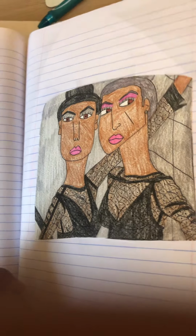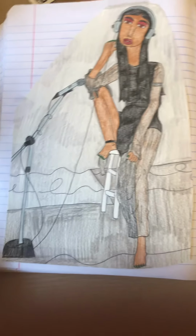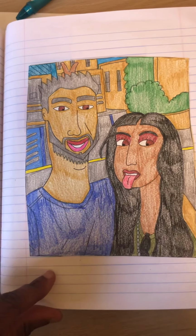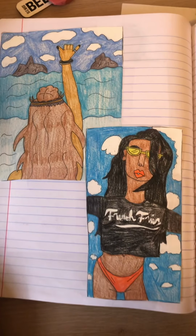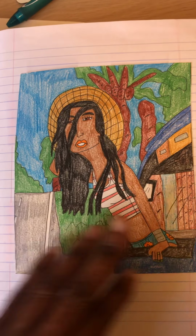Gotta get the readers to turn the page. This is one of my favorites, actually. Really like this one. That's Felix with her dad. So yeah, I just found a lot of fun pictures on Pinterest.